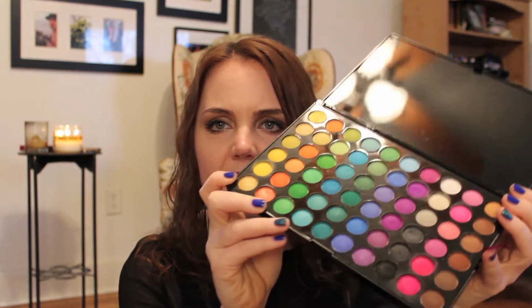But I have found myself reaching for my BH Cosmetics 120 Colors eyeshadow palette. I got this for my birthday from my sister, she's such a sweetie, a couple years ago, and I use it every once in a while, but this month I have really been reaching for it, and not just for the crazy wackadoo colors that are in it, but for the neutrals that are in it. It's just a really great palette.